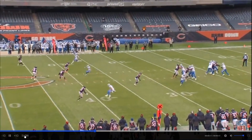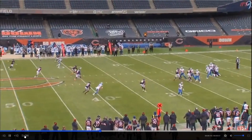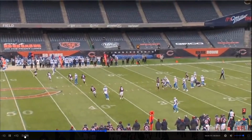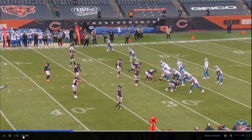And Quinn gets a good initial drive, ends up getting washed down. And Stafford just stays in, makes the play. And you know what? That's crazy, because that's a first down.